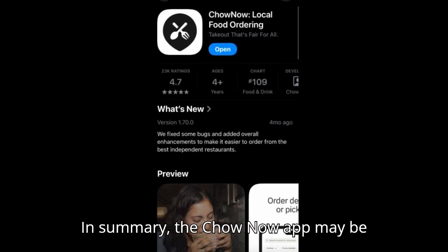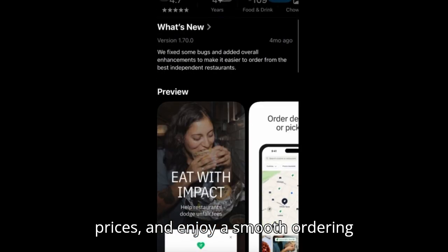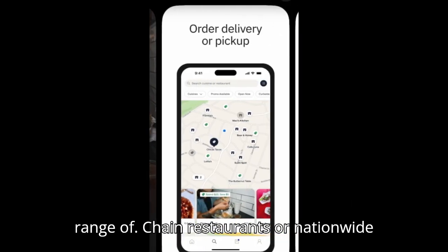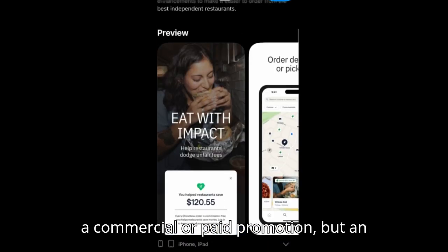In summary, the Chownow app may be worth using if you want to support local restaurants, avoid inflated delivery prices, and enjoy a smooth ordering experience. However, if you prefer a wide range of chain restaurants or nationwide delivery, it might not fully replace other food apps for you.